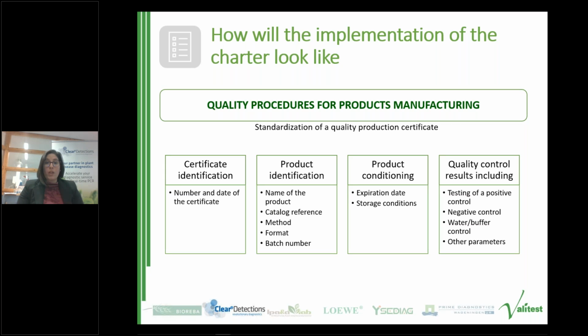Regarding the quality procedures for product manufacturing, we are working on the standardization of a quality production certificate. And on such a certificate, we believe that the most important information is the identification of the certificate itself, with a number and a date, the product identification, so that you know exactly the name of the product, the catalog reference, and the batch number, so you know exactly what it is referring to.